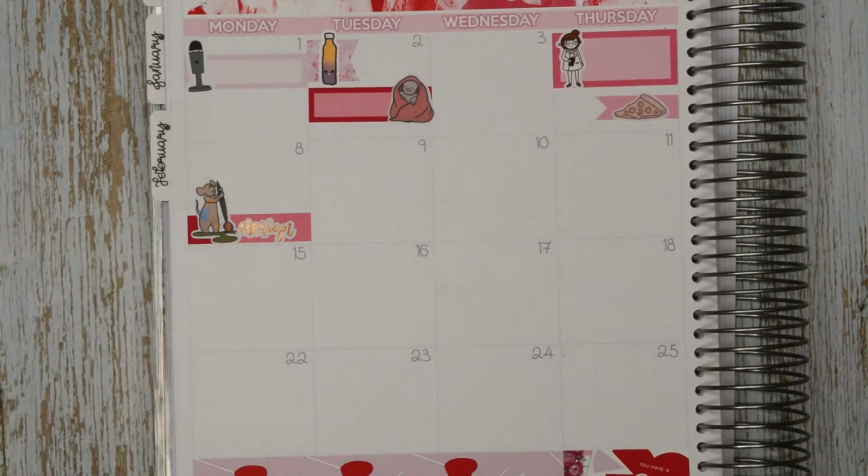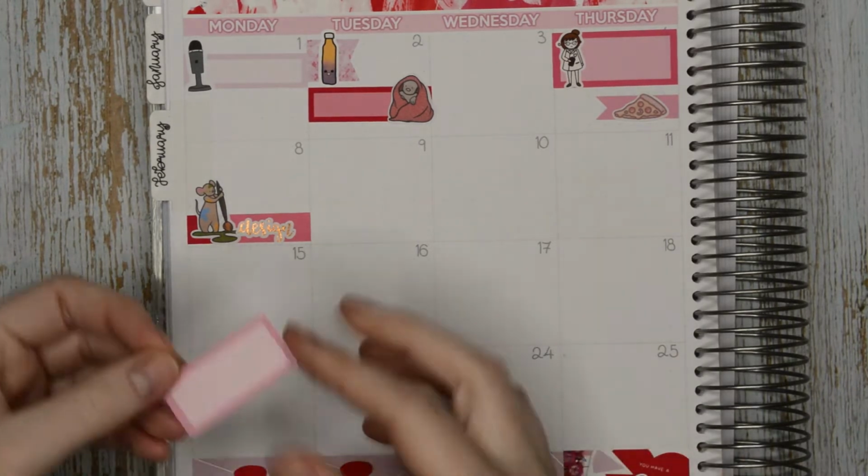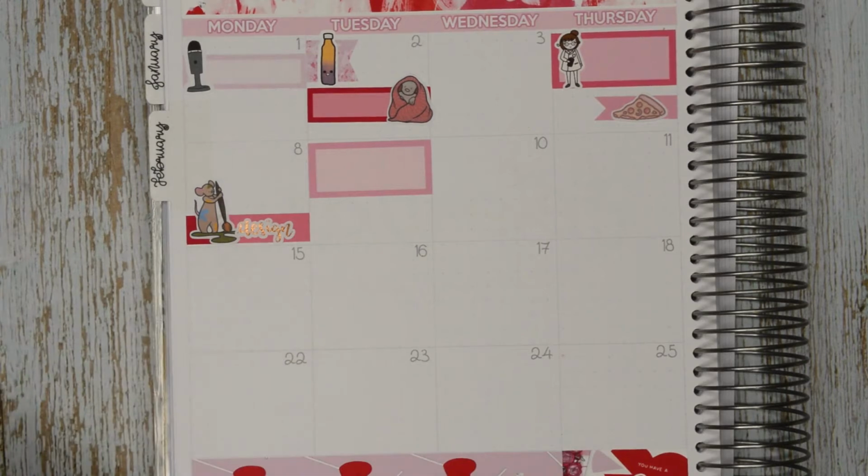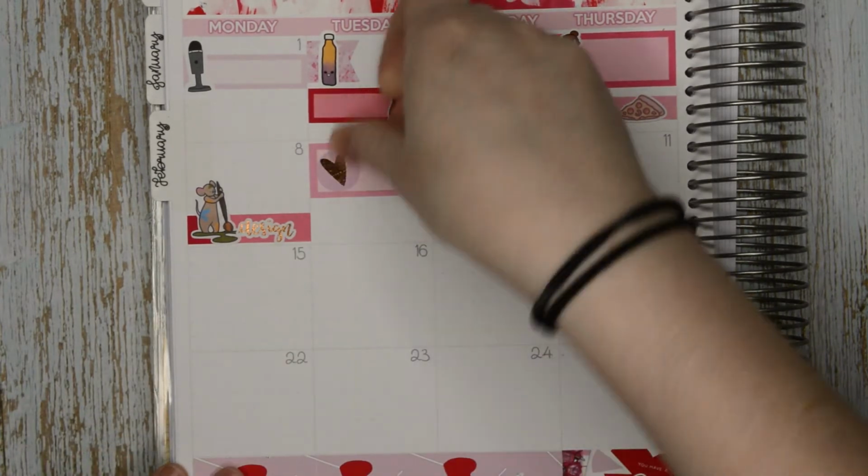The 9th is mine and my other half's dating anniversary. So I kind of want to use a big box, but at the same time, am I going to regret that later? Quite possibly, but I'm going to do it anyway, because I've already used 2 of the big boxes and we've only done a few days, but that's fine. So that's for that.